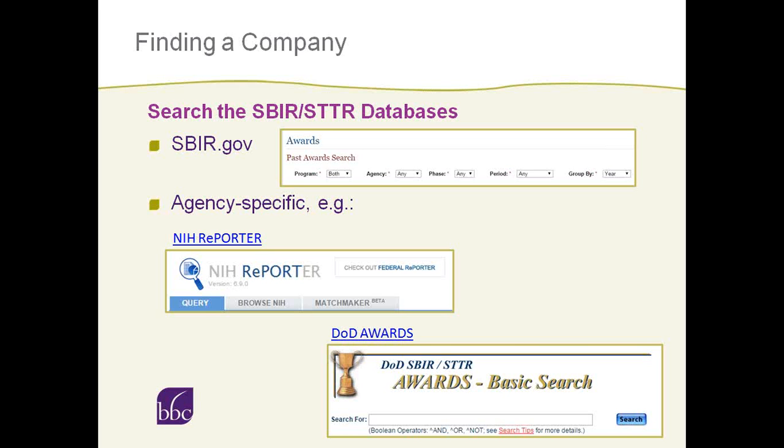So to look for companies that have already received SBIRs to be a potential licensing, we tend to think of, you're developing a diagnostic or a therapeutic, or a new material to be used in aircraft, in the military. You tend to think about looking for big companies, but looking for small companies who might be able to partner with you is something that people don't typically think about. So using the databases, for example, from NIH or DoD here or the other agencies, can be a great way for you to look for a company to partner with.